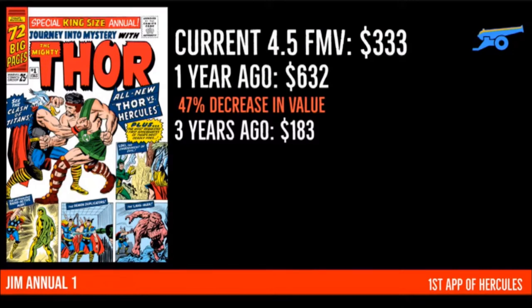I mean, solid Silver Age first appearance. He got it in a 4.5, so of course we're looking at 4.5 fair market values here. Currently, this book is sitting at about a $333 fair market value, graded CGC 4.5. 1 year ago, though, it was sitting at $632. That's a 47% decrease in value.